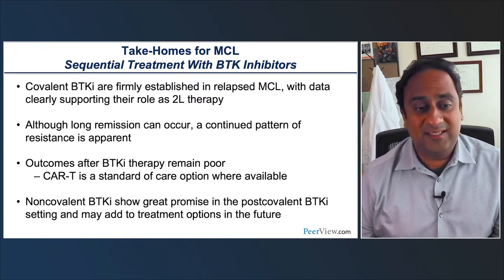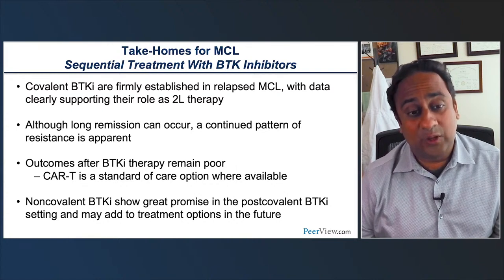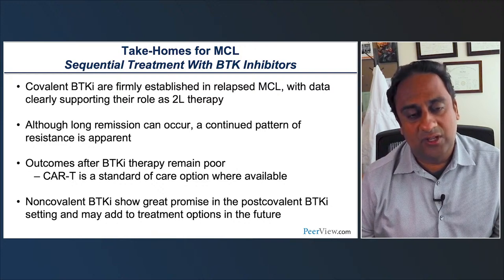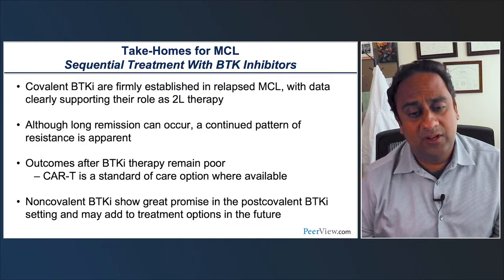What else did we learn today is that yes, there are some patients who get BTK inhibitors and can have a long remission, especially those patients that were discussed by Dr. Eyre who achieved a complete remission. However, we don't think of this as a curative intent therapy. And so relapse continues to be a clinical challenge for patients with mantle cell lymphoma on BTK inhibitors. So what do we do when you fail a covalent BTK inhibitor? Right now, we're lucky to have exciting therapies like CAR T-cell therapy targeting the CD19 protein, which is a standard of care option here in the United States.